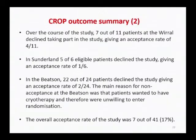Out of the 11 patients approached, 4 accepted. Sunderland is second: out of 6 patients, 1 accepted. Glasgow is where we did worst. Out of 24 patients, only 2 accepted. Particularly in Glasgow, it's difficult because through NHS Scotland we actually have the service funded as a standard treatment option. So patients are not willing to enter randomization. The overall acceptance is 17%.